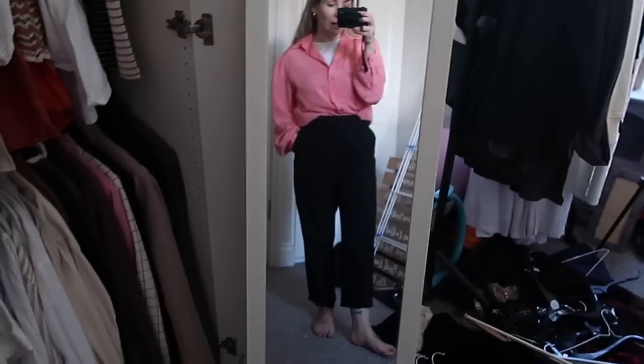So the first thing that I'm unsure about is this blouse that I got from a charity shop. I absolutely love it. I just never wear it because I'm not sure how to style it. So I've just put it on over my t-shirt here with some black jeans, and I actually really like it now. Normally I wear it without a t-shirt underneath, but I feel like the t-shirt makes it a bit more casual and also adds a bit more dimension to the look rather than it just being a shirt. So yeah, let me know what you think about this.